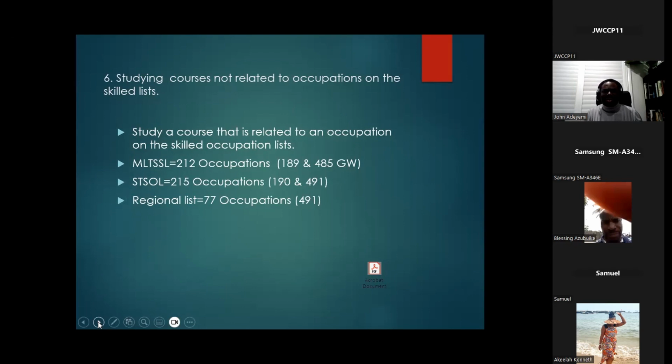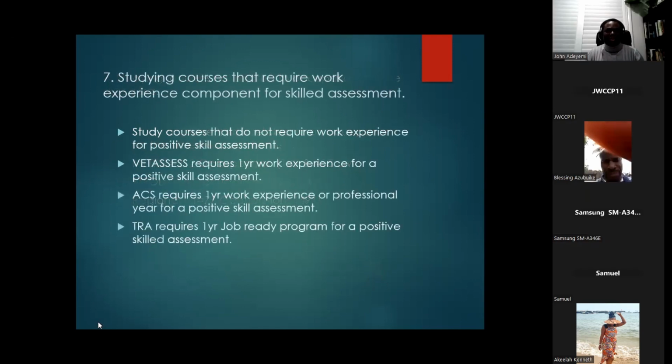If you study a course, let it align with a course that is on the list. Very important. I have seen someone who came to study international relations, for example. When I had a chat with him, I told him straight away, this will not help you. If you have in mind to get your PR, you need to change your course. Thank God he listened, he changed to social work, and eventually he got his PR. So study a course that is related to a skilled occupation.